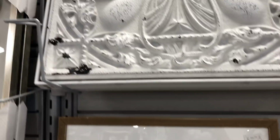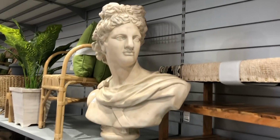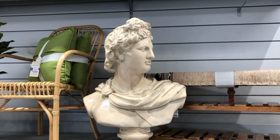These whitewashed tin ceiling tiles too were definitely antique-y and architectural and something interesting for the eye to land on. Like many others, I have an affinity for busts. This one in particular was $149.99. Great price for a piece of this size and caliber.